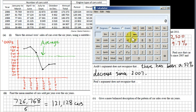So what we need to do is look at the sales since 2007. In 2007, 180,754 cars were sold. In 2011, the sales were 86,932. So to get the decrease, I'll subtract the 2011 sales, 86,932. So this is the decrease in sales since 2007, from 2007 to 2011.